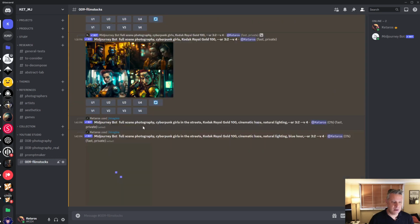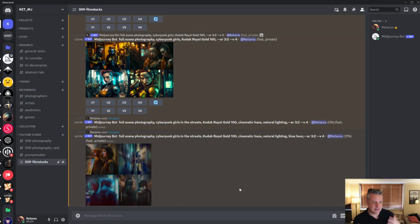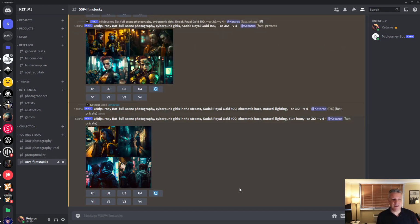Oh, here we got the Kodak Royal Gold picture. You see, it's not very real. You can reload sometimes to get a better picture. So I put here now the cyberpunk girl in the streets, Kodak Royal Gold 100 with cinematic haze, natural light, blue hour. So I put a golden camera with blue hour here. That's interesting. That's the kind of thing we can play with.